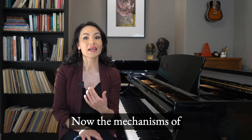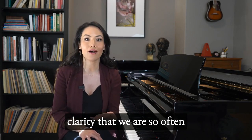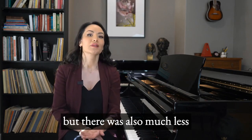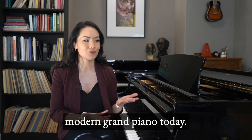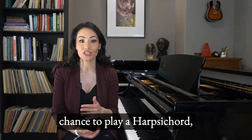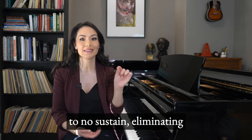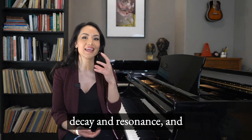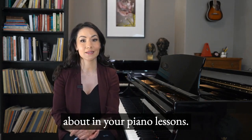In the case of the clavichord, there were brass blades or tangents below the strings to strike and produce the sound. Now, the mechanisms of both of these instruments allowed for that sharp clarity that we are so often aiming to reflect when we are performing early music, but there was also much less tone produced compared to what you hear on a modern grand piano today. There was very little sonority, and if you've ever had a chance to play a harpsichord, for example, you'll notice right away that there is little to no sustain, eliminating everything that we talked about in Foundation Formula about sound decay and resonance and what you learn so much about in your piano lessons.